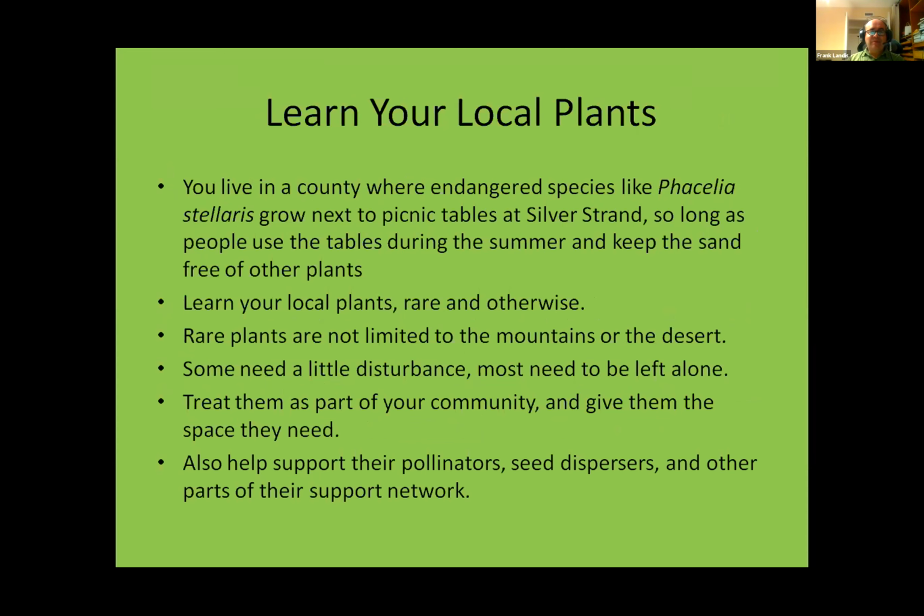Now, the parks already figured out that there are rare plants around the picnic tables, so we should get rid of the picnic tables. But as soon as they did that, the Phacelias that were growing around them disappeared as the site got overgrown, because the Phacelia depends on disturbed sand in the summer, and it grows in the winter. So as long as people are using those picnic tables during the summer, they keep it open and the Phacelia is there. If they stop using the tables, the area gets overgrown and the Phacelias go away.